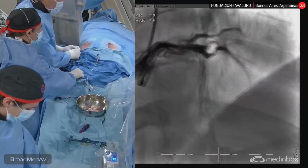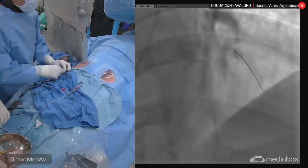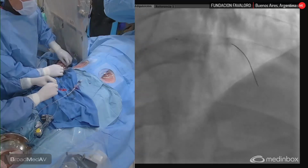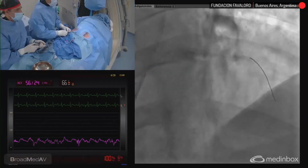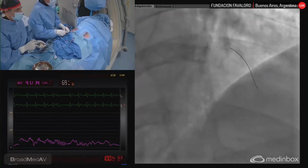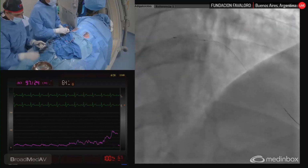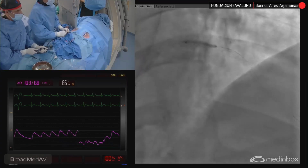So, Carlos, would you protect the branches or you go? No, I go. I don't like the support that I have with the guiding, but it's not time to change it now. So, te diría que tengas a mano un Godzilla, un telescope. Let me advance the wire a little bit more. Let me advance the balloon. Let me push the wire. I have a more stable situation. Let's inflate the balloon. And then after the inflation, we can use the IVUS to see which is the diameter.